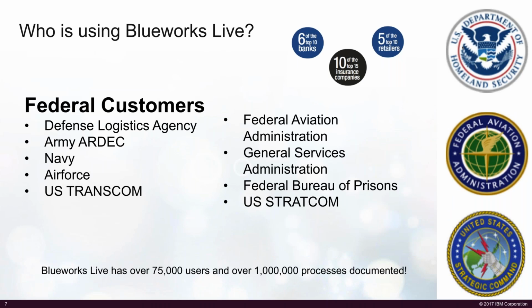So who's using Blueworks Live? It's already a very popular product, so you don't have to take any huge risk of being a first adopter here. It's widely used across the government and private industry with great success, and that includes the Department of Defense. Typically, people do what works, and that's how we got to having over 1 million processes documented in the tool. So it's already a very popular product.